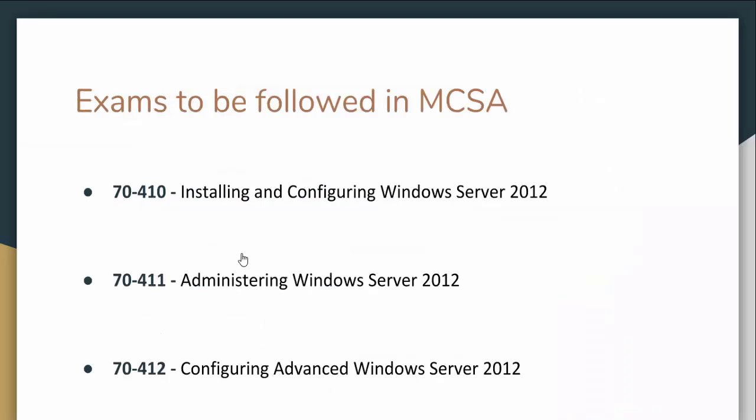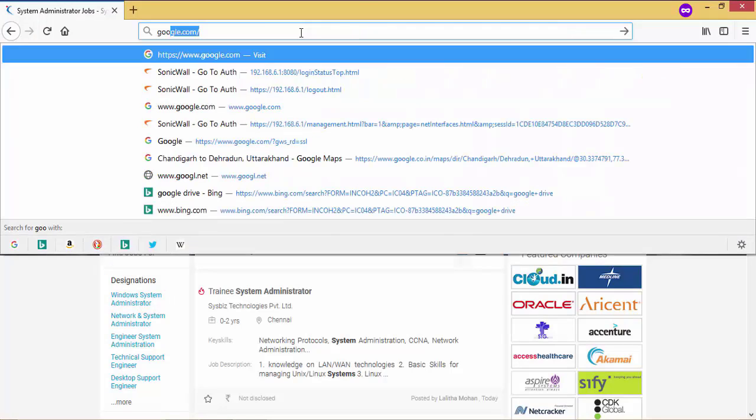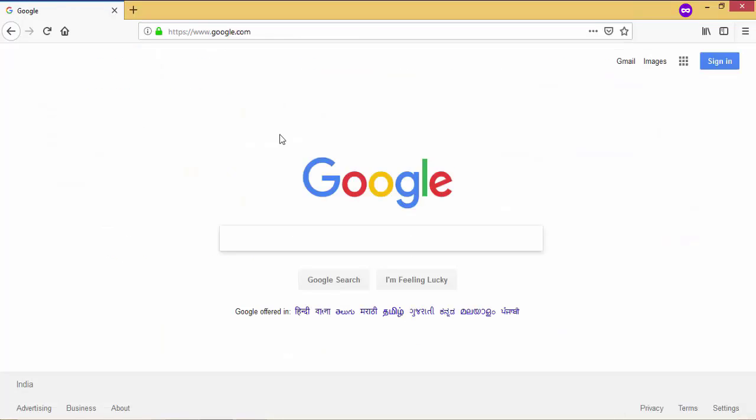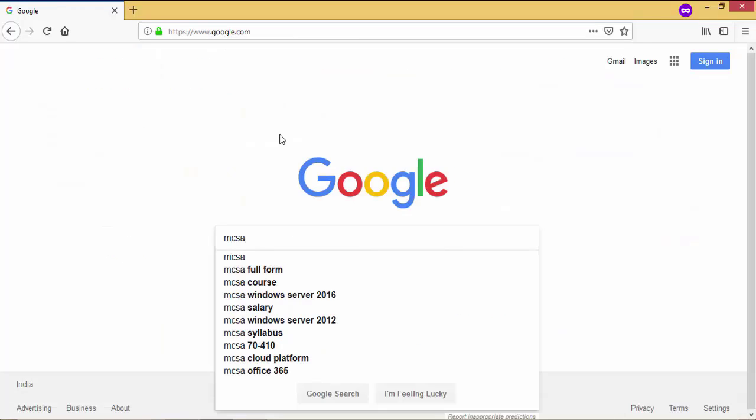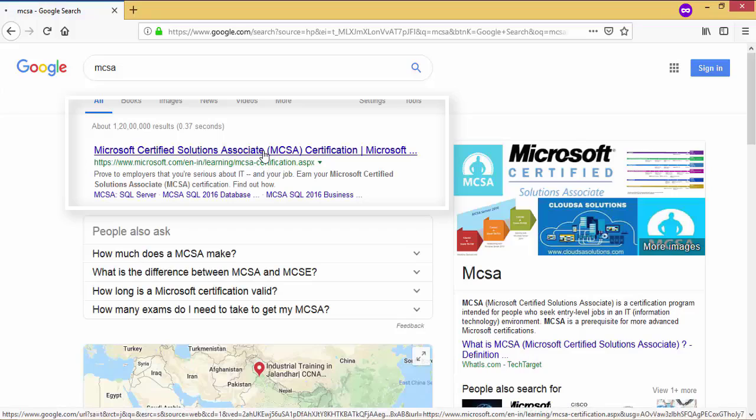So, exams to be followed in MCSA. Well, before discussing these exams, let me take you to the Microsoft website and let Microsoft tell you what exams they are basically offering. So let me go to google.com, and I'll simply type MCSA and hit enter. On the first link there is a Microsoft link, so I'll be clicking on this link only.